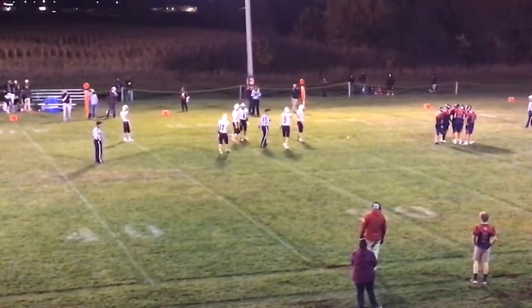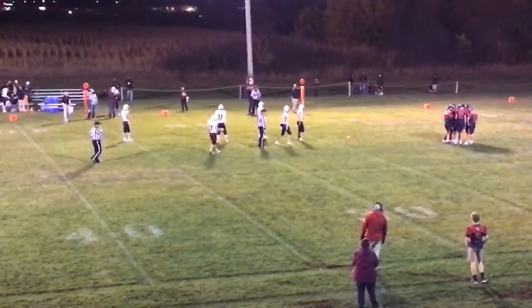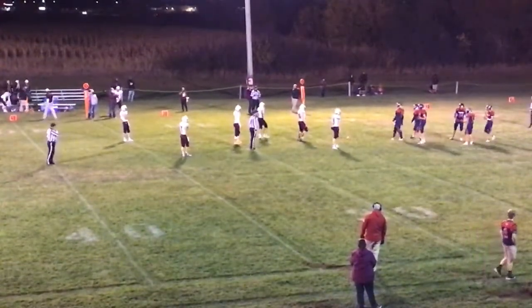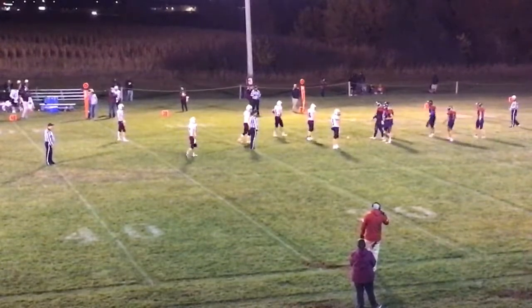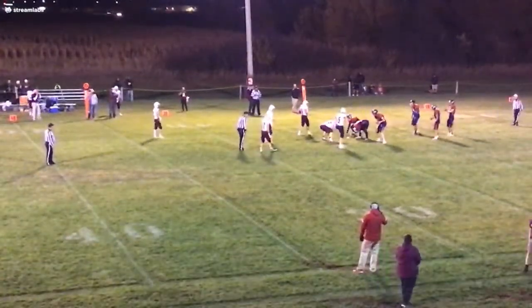Down 34-0, 8 minutes and 30 seconds here in the third quarter. Heartland Lutheran with the wind at its back here in the third. The wind has really switched out of the southeast now instead of just out of the south, and it's strong, probably 15 or gusting a little bit higher here in Grand Island tonight.